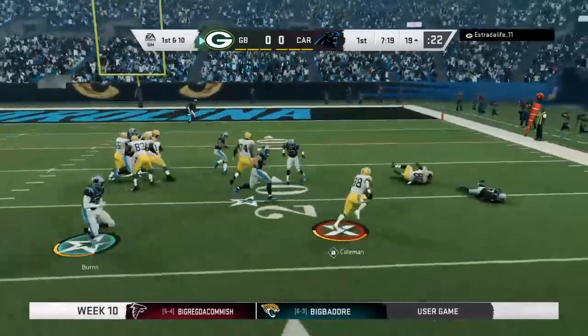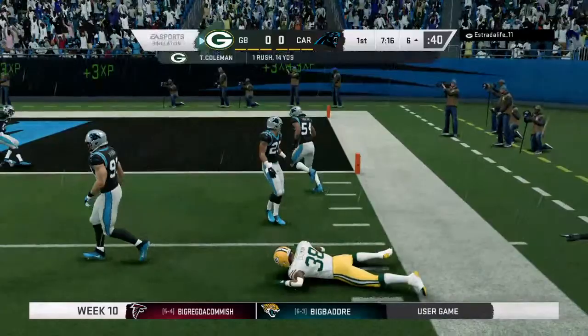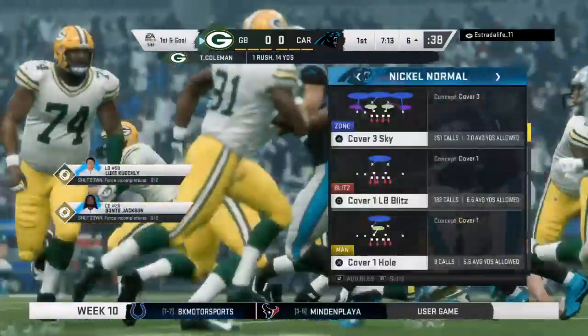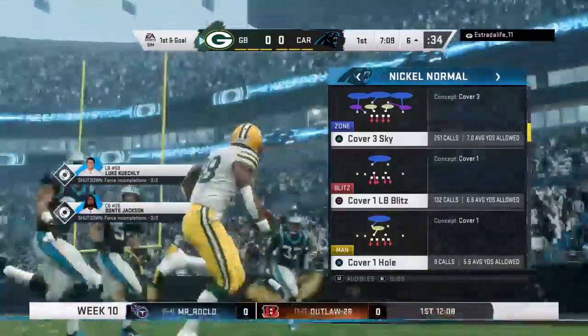They'll run for the first time with Tevin Coleman. And they work this near the 5. He'll be stopped at the 6. Sets him up nicely. 1st and goal. It was a pickup of 14.